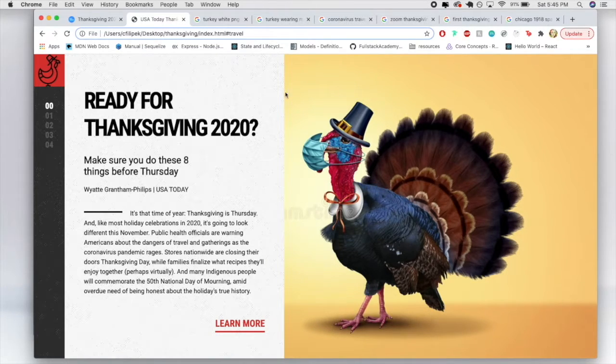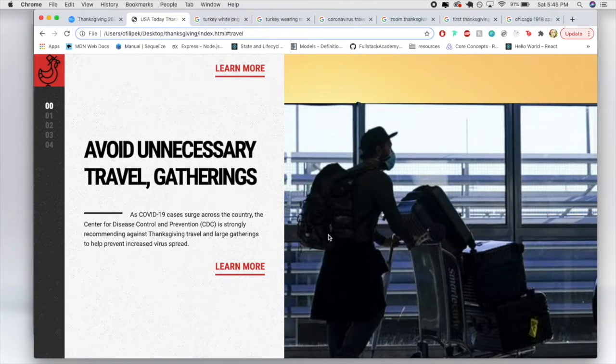So we know this box is one container. This is going to be its own container. This is going to float to the left. We're going to set a defined width, and then we're going to have a header, subhead, the description, the body text, and then a button to learn more, or an A tag in this case, because it's a link. And then we also know we're going to have this image fixed.